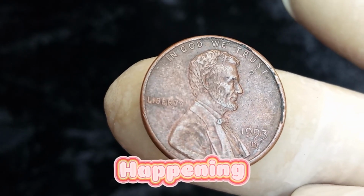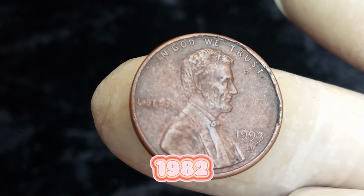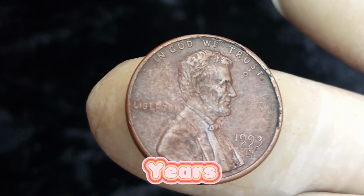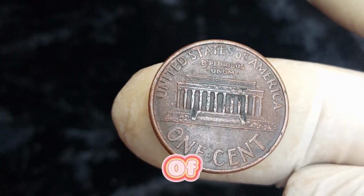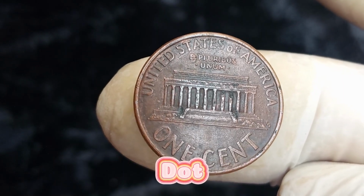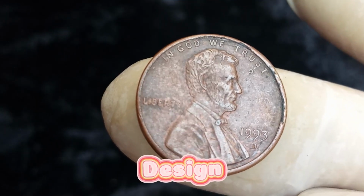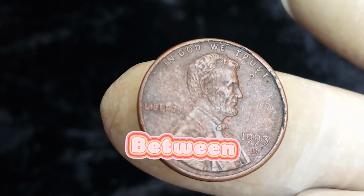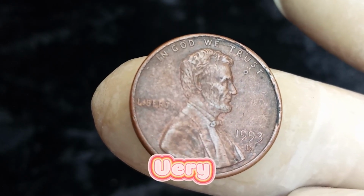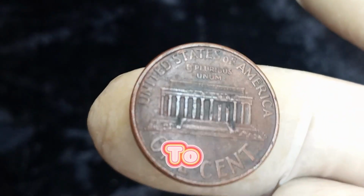something subtle was happening. The U.S. Mint was perfecting the copper-plated zinc composition introduced in 1982, and as a result, certain years like 1993 produced coins with slight anomalies, misalignments, double dies, or off-center strikes, all of which are extremely valuable to collectors. Look for doubling on the letters, Liberty, or the date. If part of the design is missing or shifted, that's gold in the coin world. A die crack between the letters B and E in Liberty, very collectible. Die clash, when the coin's front and back designs leave ghostly imprints due to misaligned dies.